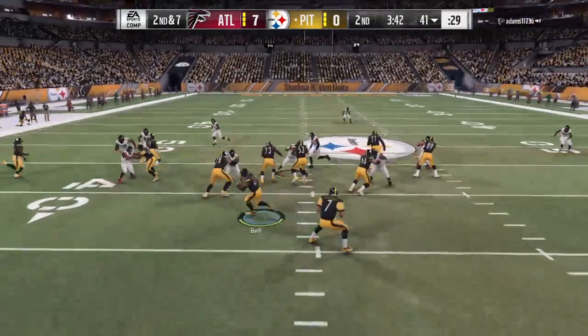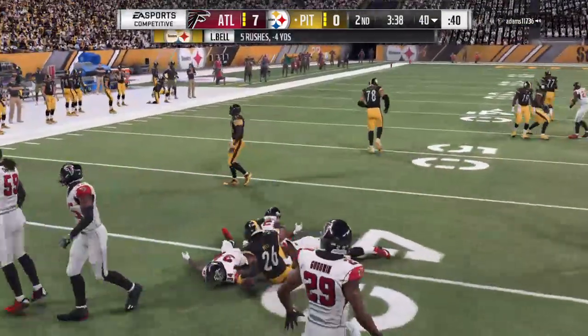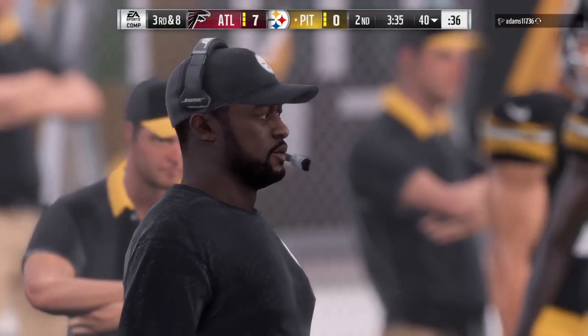Closed fast. They'll run it now out of the gun. And a nice move will yield nothing as he's stopped behind the line. And they'll lose a yard that time, and that's going to lead to a 3rd down.